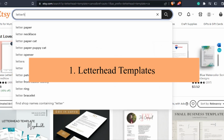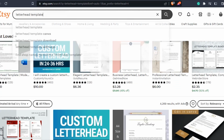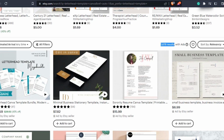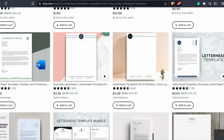And finally, the number 1 digital product idea on our list is Letterhead Templates, and you can see there are only about 5,000 results. And this time again, if we want to narrow down our search, again by adding Canva to our search term, our results get down to below 1,700 results only. And you can see there are a lot of sellers who are making a decent profit by selling these different types of letterheads. These letterheads range from business to professional and other various purposes.